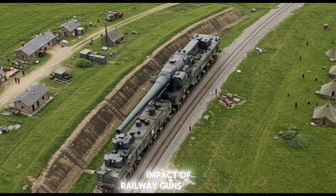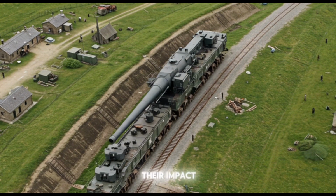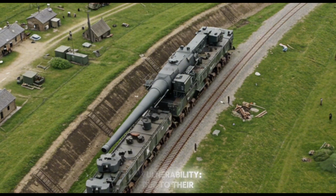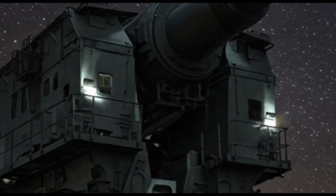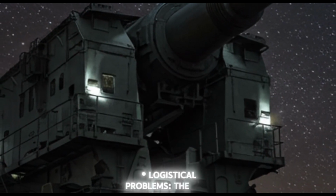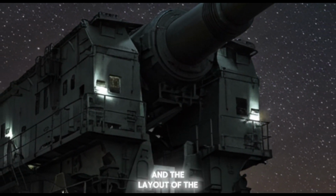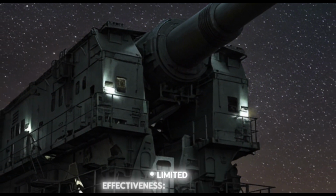Impact of railway guns in war. Although railway guns had enormous destructive power, their impact on the outcome of the war was limited. Vulnerability. Due to their large size and limited mobility, they were easy targets for air attacks. Logistical problems. The need for a large amount of manpower, high maintenance, and the layout of the railways made them a logistical nightmare.